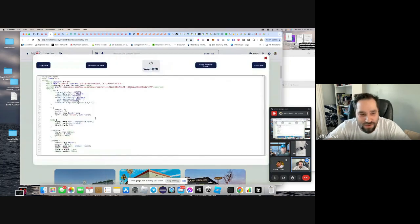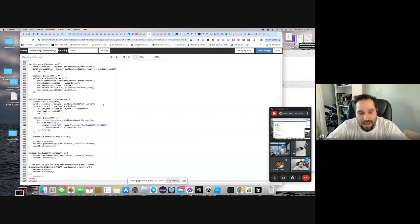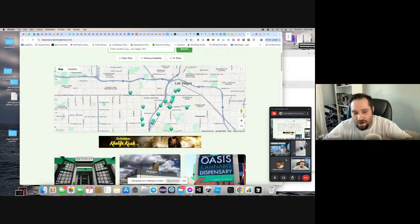If I want to deploy this code, I could copy this and go to my server, because I already have my index.html file up, and I could paste and hit save. And now if I go right back to the site, right now it doesn't have it, right? But if I hit refresh, boom, it has it. And now we have our thing.